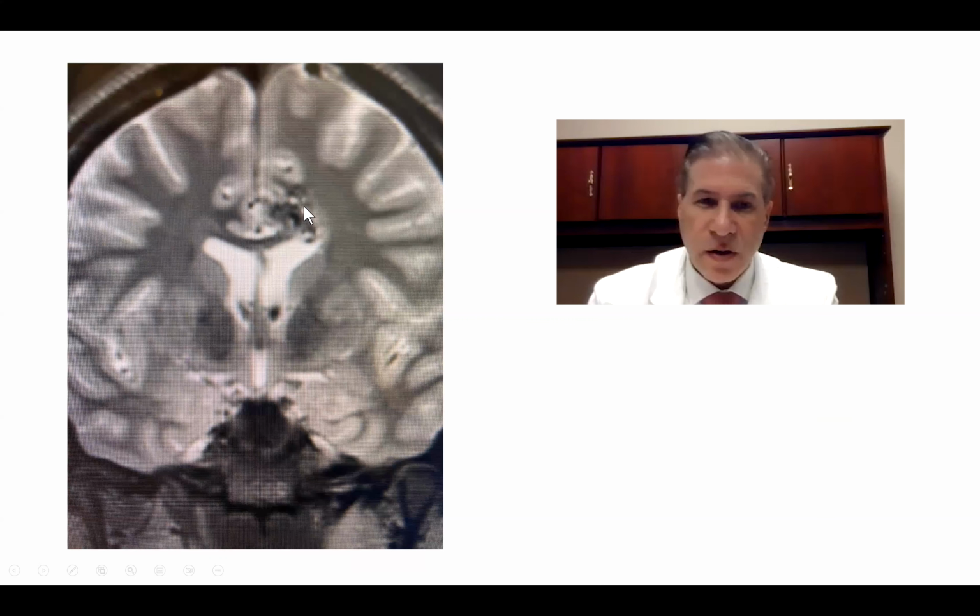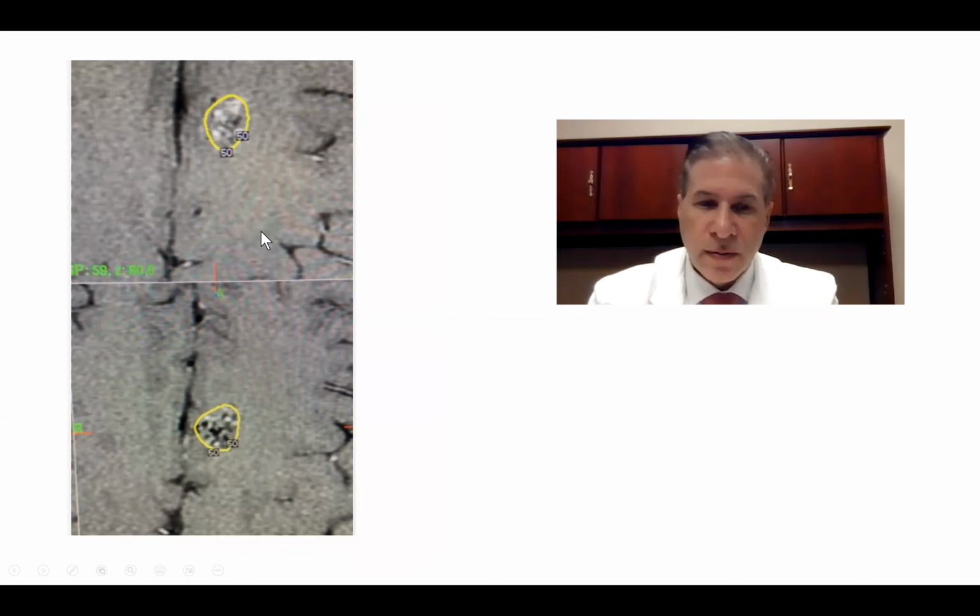And here's a coronal T2 weighted MRI showing, again, the AVM nidus that is in the left frontal lobe and partly within the lateral ventricle itself. So here's the day of treatment.